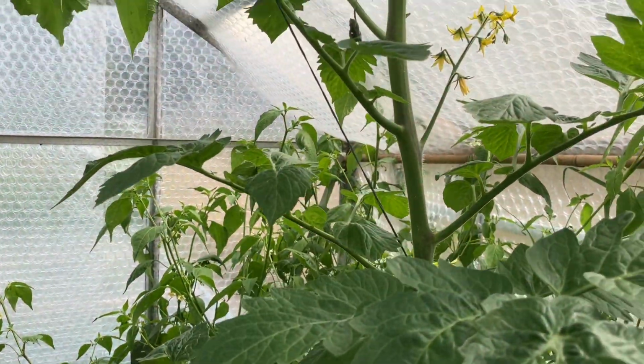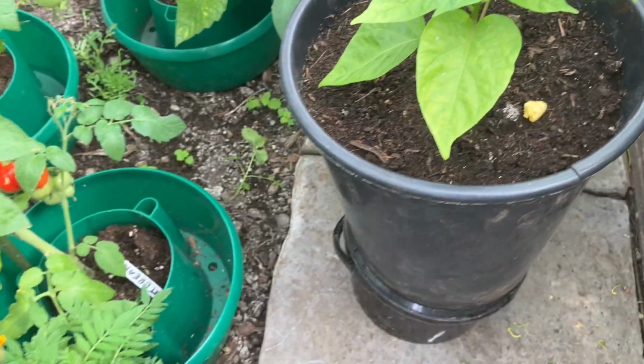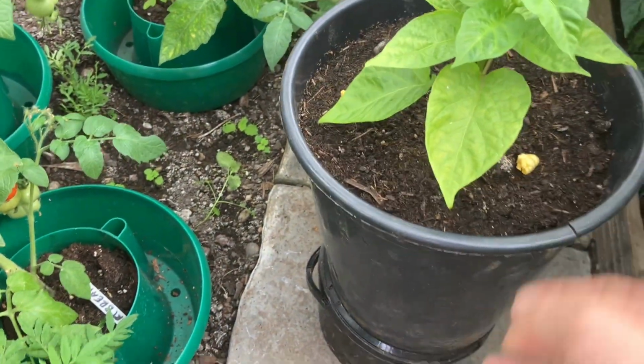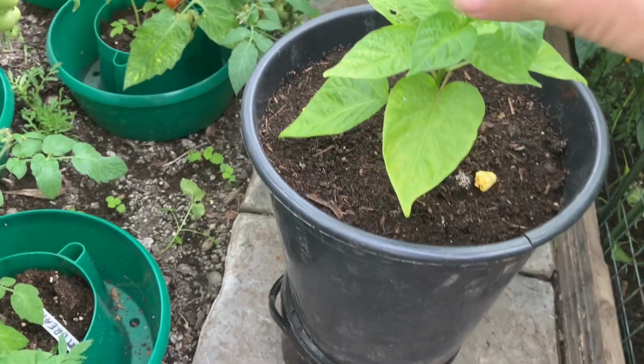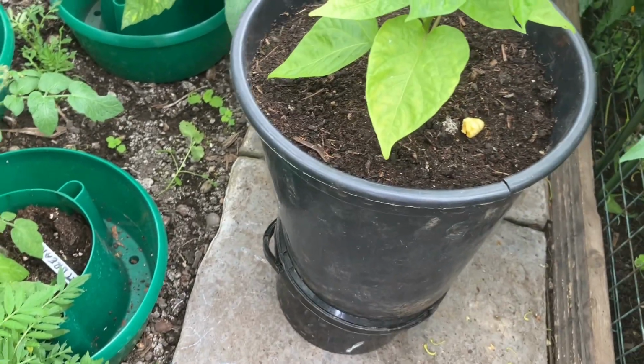And the volunteer tomato has done really well, and this is a chocolate habanero. I've had this at home for a little while and it's not really done anything, so I've brought it down, left it in the greenhouse. It seems to be doing a lot better in here. The leaves have all greened up and it's put on some new growth, so I'm quite happy about that.